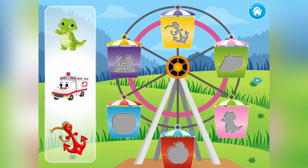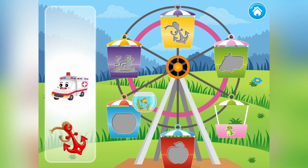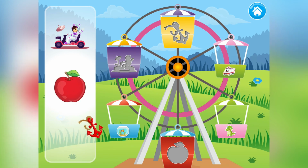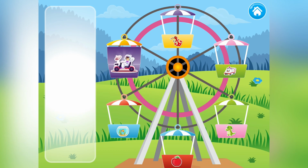Have fun with this Ferris wheel. Place all the pictures on the correct cabins. Alligator. Aquarium. Ambulance. Anchor. Apple. Astronaut.